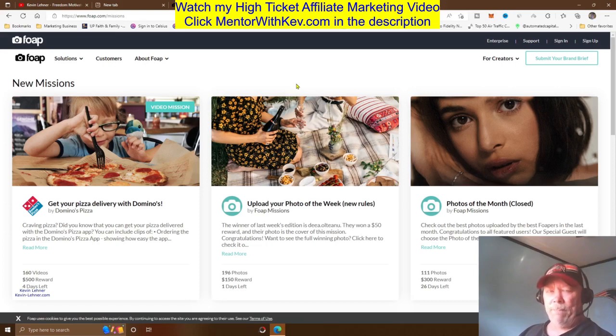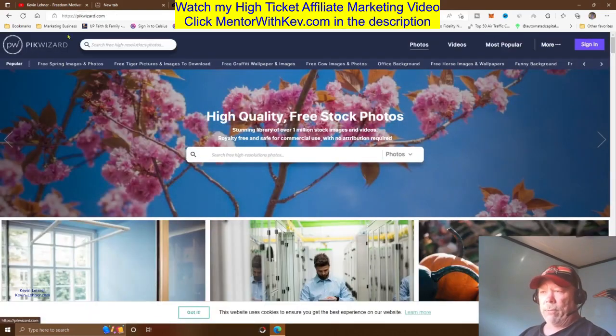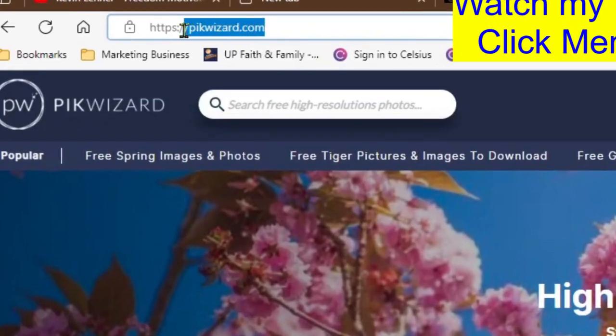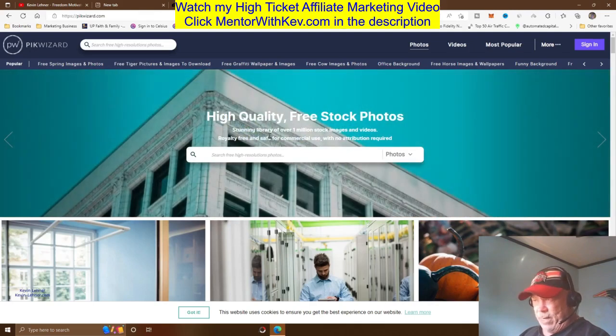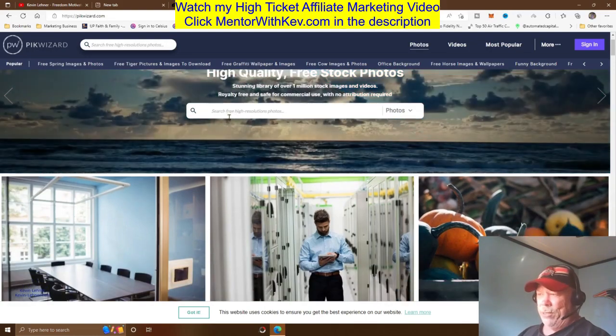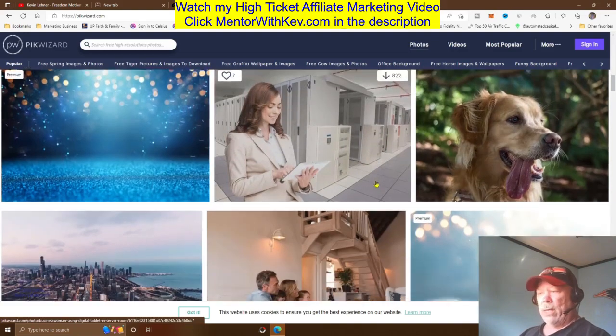Now, as promised to you earlier, I was going to show you a place where you can get free photos. If you didn't want to upload your own, or you didn't want to take your own photos with your cell phone, you can come over to this site right here, guys. It's called PickWizard. Look right up here in the address bar. It's PickWizard.com. You can come here and you can see right here it's high quality, free stock photos, and my guess is they also got video. You have a stunning library of over 1 million stock images and videos, guys, as well, so you can simply search for whatever you want, photos or videos, and come up with whatever it is you're looking for. And as you can see, these are some high quality photos. That one right there is beautiful, and just very good high quality photos for free.